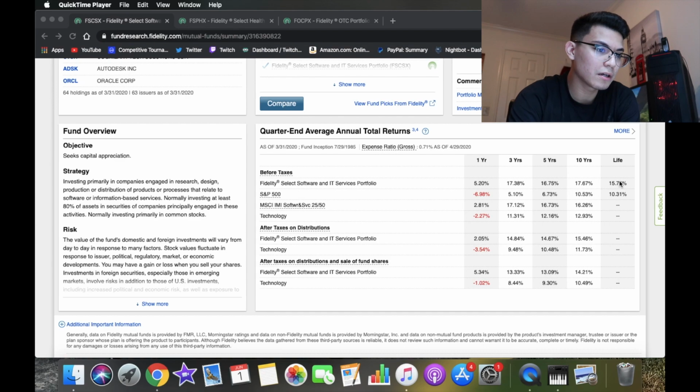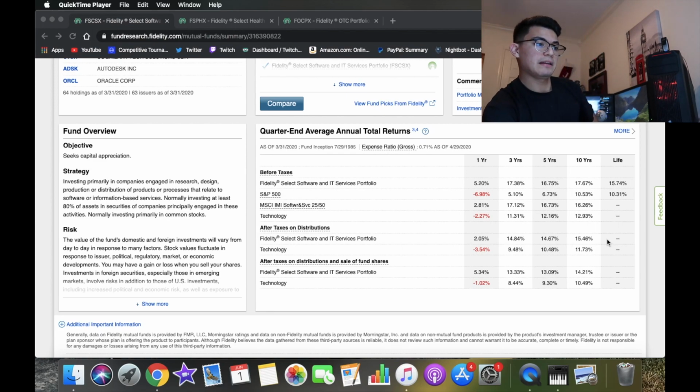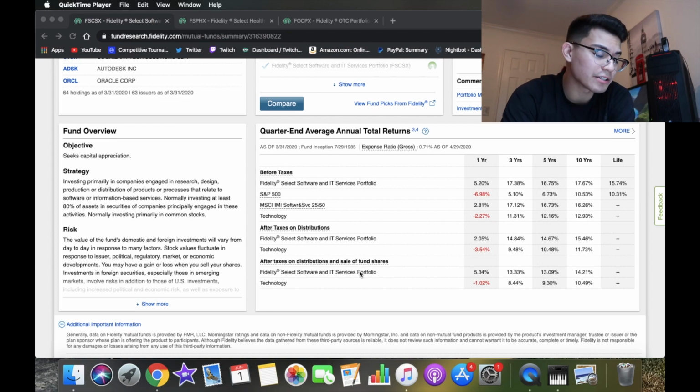So you can see right here, the whole life of the actual mutual fund is 15.74. Okay, that is really good. If you guys can see, the S&P 500 is a 10.31. And that's before taxes, and after taxes they don't have a bracket for it, but they do have the 10-year prior for it, so it's 15.46 after you do the taxes on that.